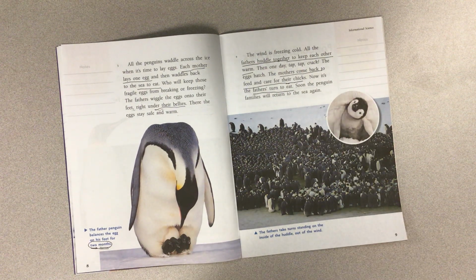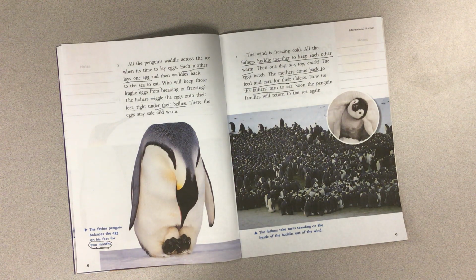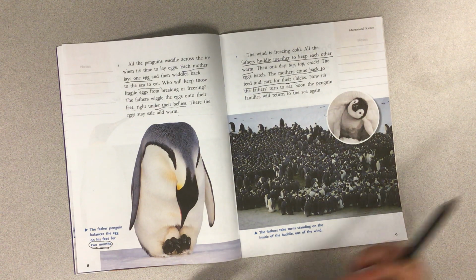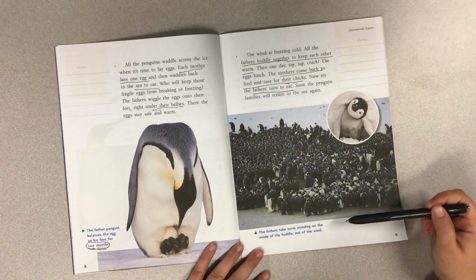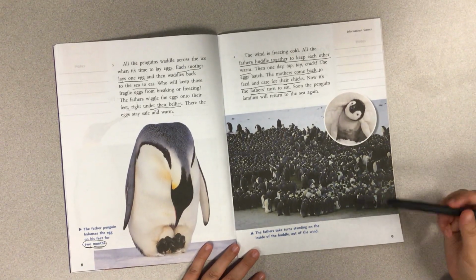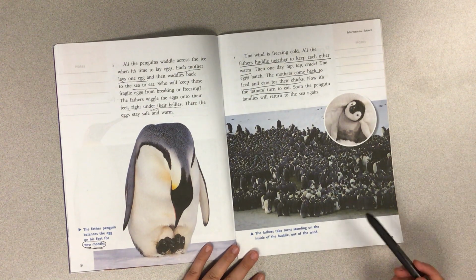So I'm putting together that means the father doesn't eat for 2 months while he's waiting for that egg to hatch. That's called an inference. When we take things from the text and we put them together to make a new idea that the author didn't explicitly say. But then the penguin families will return to the sea again. There's a caption down here to help clarify those penguins huddling together, just like we read. It says the fathers take turns standing on the inside of the huddle out of the wind. Isn't that cool to think that they know to do that?